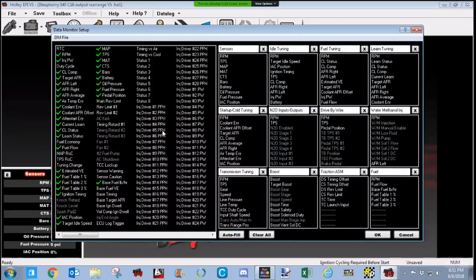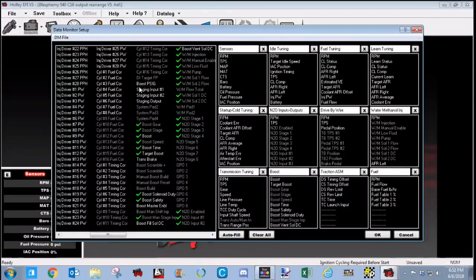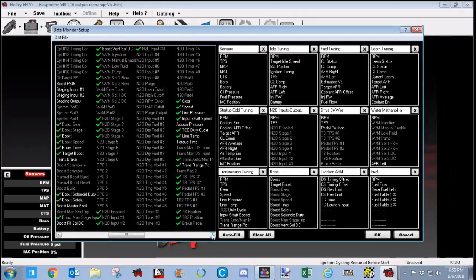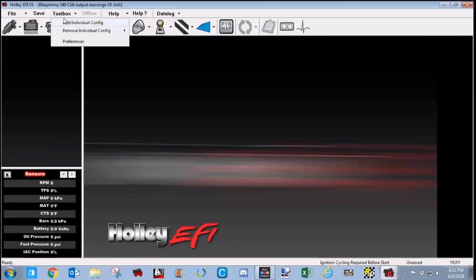Supposedly they added stuff. So here's all the extra stuff they added. You can see there all the extra injector driver numbers in the setup, the fuel table percentages, staging inputs and outputs. They added some nitrous stuff too, they said.